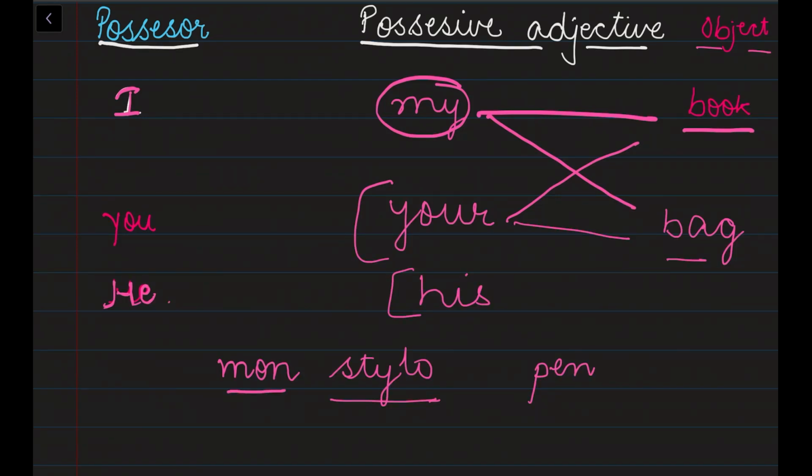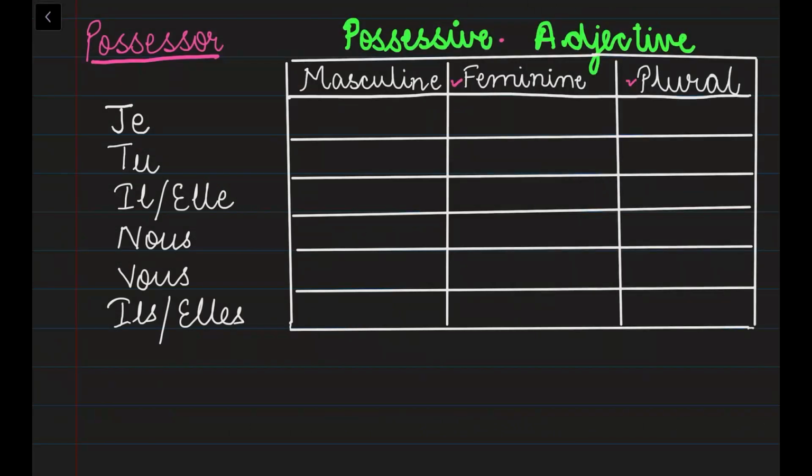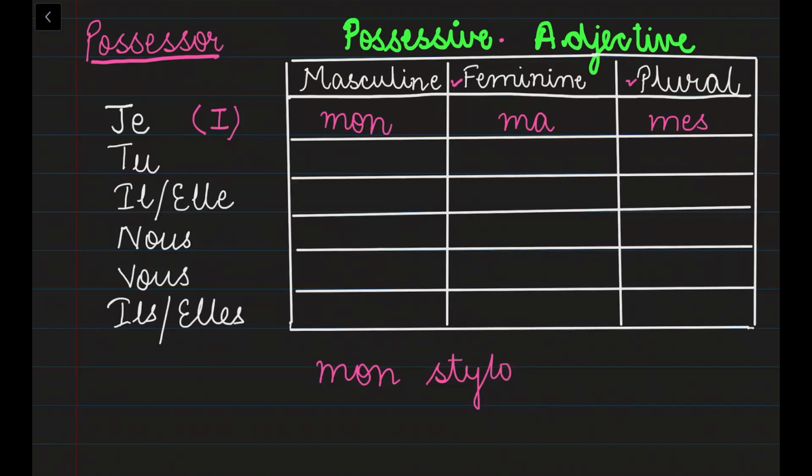So now I start with a table where I'll tell you which possessive adjectives we use in French. Let's start here. If the possessor is je, which means I in English, with masculine, the adjective used is mon, with feminine it is ma, and with plural it is mes. So if you have to say my pen, as I told you, you'll be using mon stylo, because stylo, which is a pen, is masculine in French.